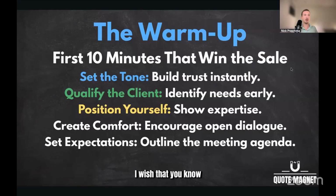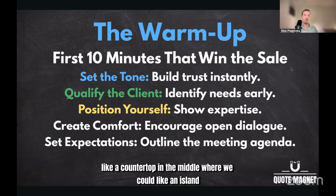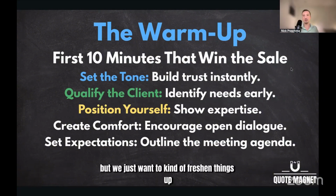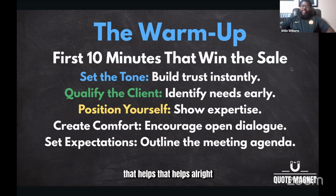I wish there was a little bit more space, maybe if we had a centerpiece, like a countertop in the middle, an island, I think they call it. We don't know if we want to change the layout or not, but we just want to freshen things up. It's kind of outdated right now. Okay. Perfect. That helps. All right.